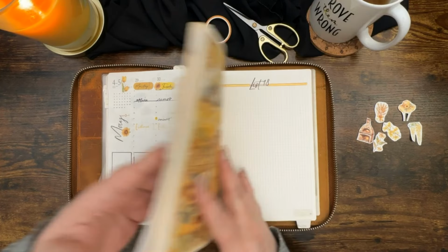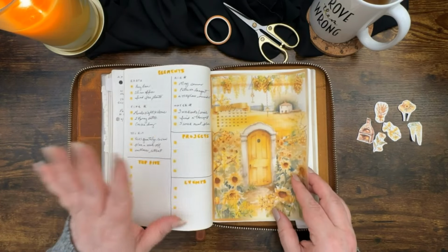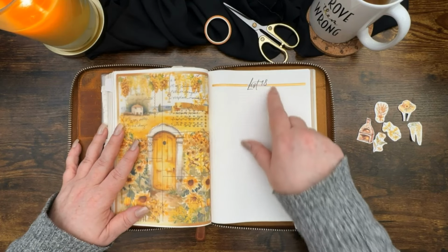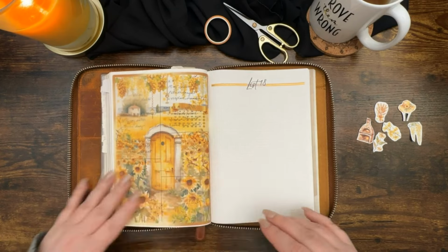All right, let's jump back to my 52 list projects. Here's my setup for May, which was my last video. You can go check that out. And I've already put in a header for list 18. I went ahead and put on a little bit of washi tape too, just to give us some color. And let me grab my book.